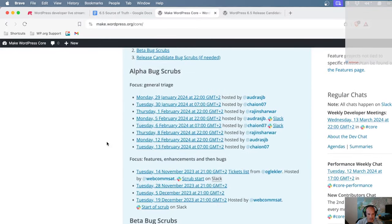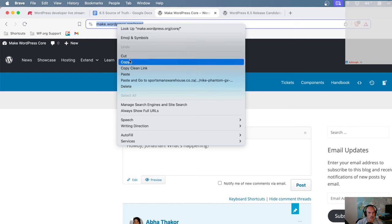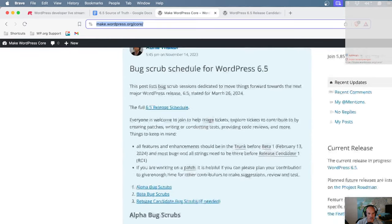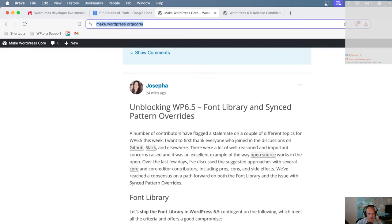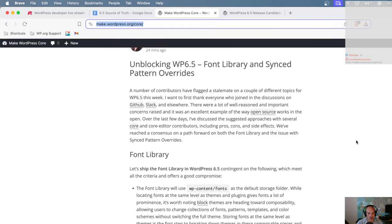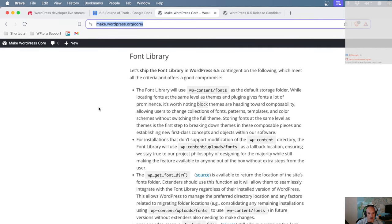There is a big discussion going on. If you're wondering where I am now, this is the make.wordpress.org/core site. This is the core team's site or blog, if you will, where they post all their updates. If you scroll down to the very first post, there's quite a big discussion around the font library and synced pattern overrides. There's been a bit of a stalemate on a couple of different topics for 6.5. The font library has been one of them.